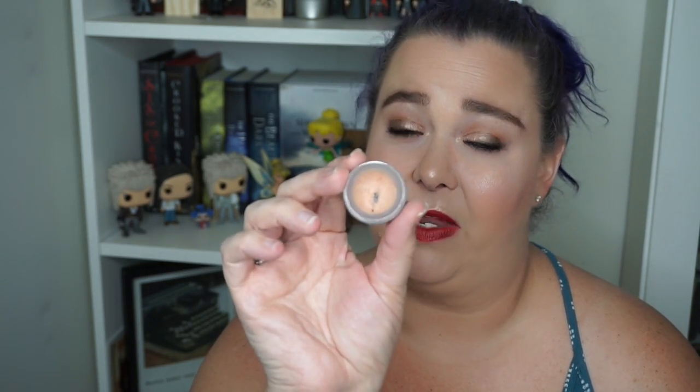So first of all, you will have seen in my last video, which I will link up above, that I had my NYX pore filler and I said it was done, except I opened it and then I realized how much was still in there. So I put it into one of these little pots and I still have a lot of product in there that I'm working through. So this is still my NYX pore filler.